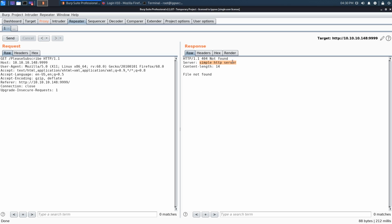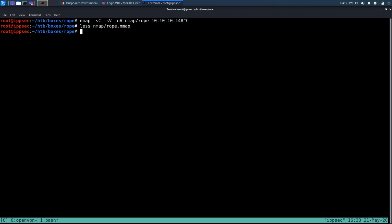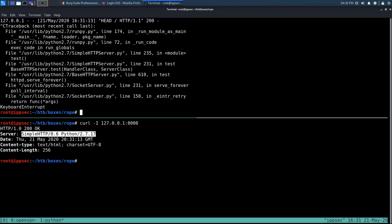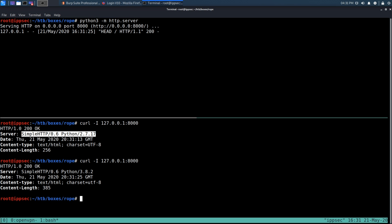At first glance, you may think this is Python, but Python's server banner is not like this. Number one, Python would always camel case it. And number two, it just doesn't look like it. So if we just start up a web server with SimpleHTTPServer, and then we can curl -I, which is a HEAD request, so we're only going to get the banner, on 127.0.0.1 port 8000, we can see what its banner looks like. And if this was Python 3, we could also do that with python3 -m http.server, and it's pretty much identical. The only thing that changes is the Python version.